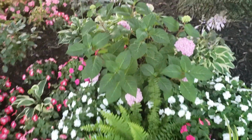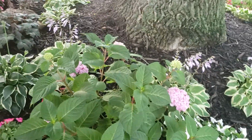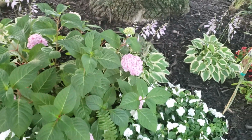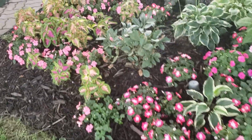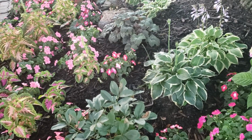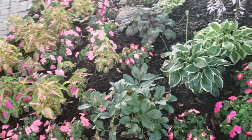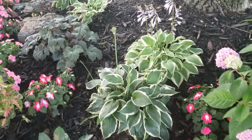The hydrangea was over in the front corner bed, this one right here. But it gets too much sun once we lost that big birch tree, so it's been moved over here to a more shaded spot to make that work. I do love peonies, so these are new, and they didn't bloom this year, so hopefully I'll still have them next year. This is a different variety, Hosta, getting ready to bloom.